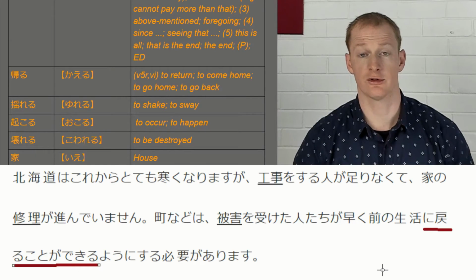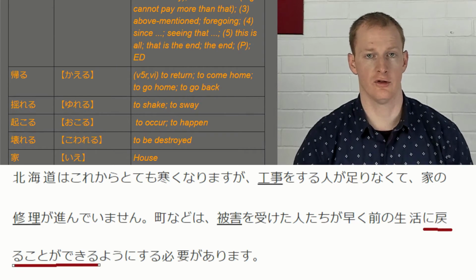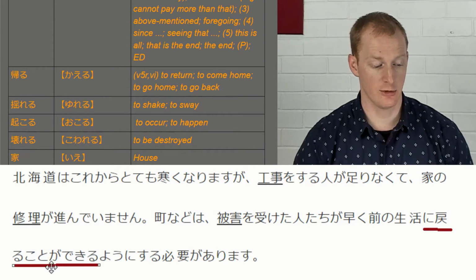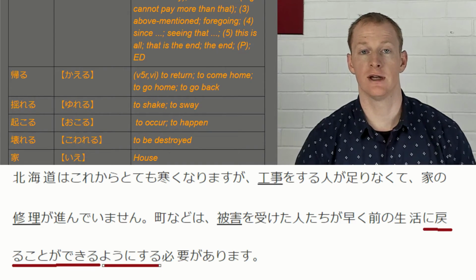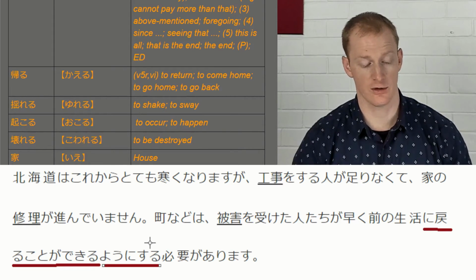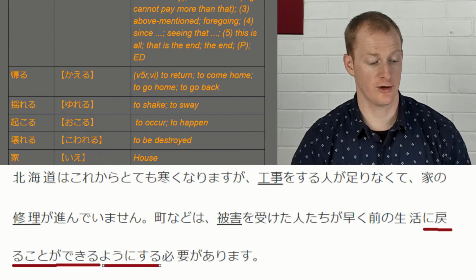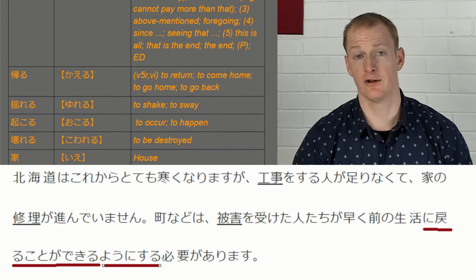All right, now modoru, this is to return, okay? So seikatsu ni modoru, or mae no seikatsu ni modoru. Return to, basically, how you were living before the earthquake. Koto ga dekiru. All right, so able to do it, but then we see yo ni suru. Yo ni suru. Now I've done a whole video on suru with the ni particle. If you're in year 12, or you're going to be in year 12 next year, I would really recommend you watch that video. This is going to be a major grammar point for next year, especially this yo ni as well. But yo ni suru is like making a conscious choice to make an effort towards something.